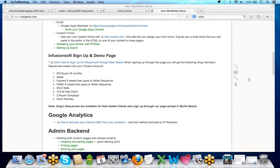Right. And someone's asking, if you have 6 agents using Real Geeks, do you have to have 6 instances? No, you have 1 instance, and you have 5 users within that instance. You might be able to talk Trent into allowing 6.